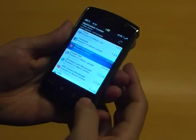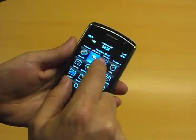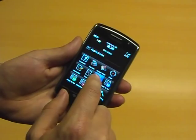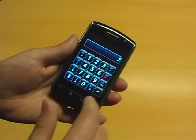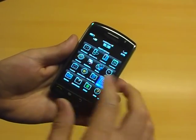Let's go back to the main menu. When you touch an icon, it goes blue. Okay, so that's the first thing that it does. However, if you want to choose an icon, you actually click the screen. So the screen actually clicks when you press it. Let's just go back to the start. So here you see the menu icons.